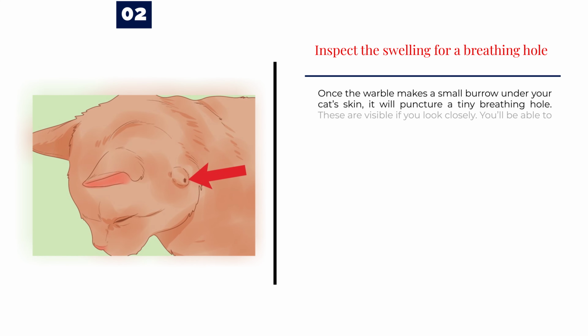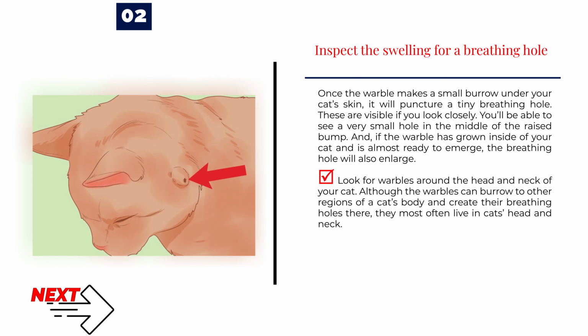Number 2. Inspect the swelling for a breathing hole. Once the warble makes a small burrow under your cat's skin, it will puncture a tiny breathing hole. These are visible if you look closely. You'll be able to see a very small hole in the middle of the raised bump.